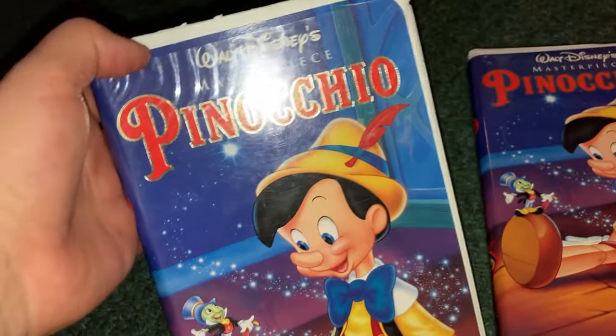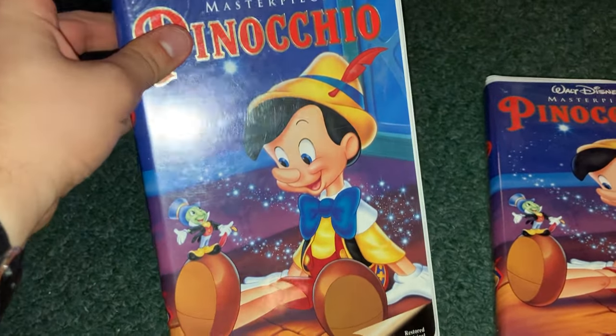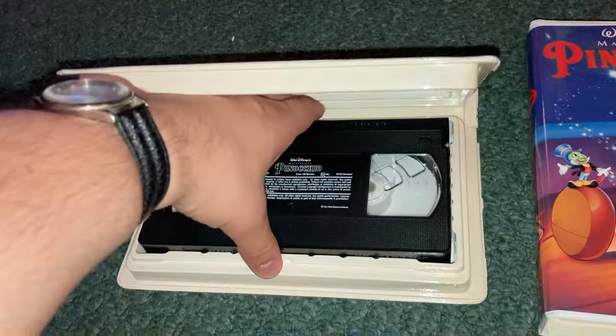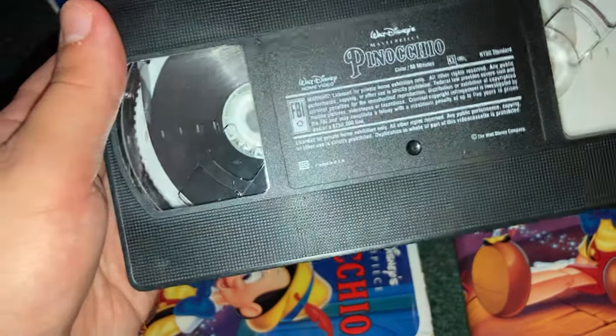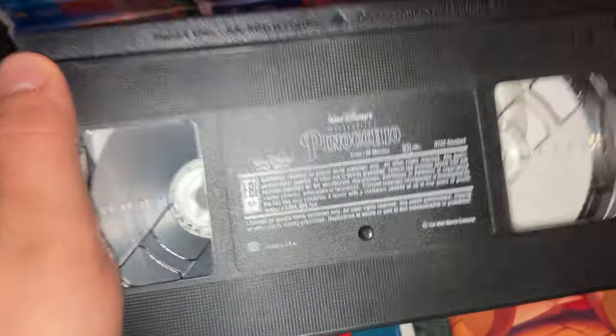Pinocchio, great classic. We're not done with that because we have the 93 VHS. We have two copies. Here's the first copy, which I've had since 2014. Had this for 8 years. I know a lot of YouTubers have this copy and have had this release the absolute longest. I had another copy of this tape before purchasing the 85 VHS. So actually, I've had the 93 VHS of Pinocchio the absolute longest.